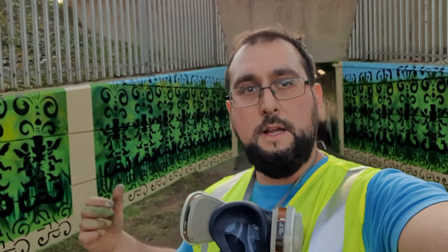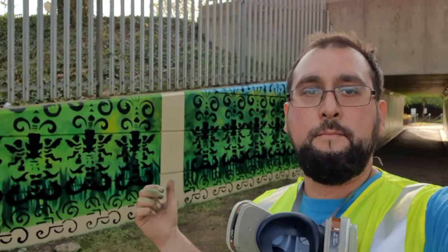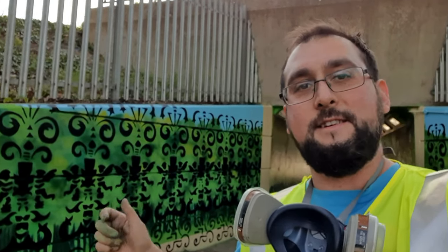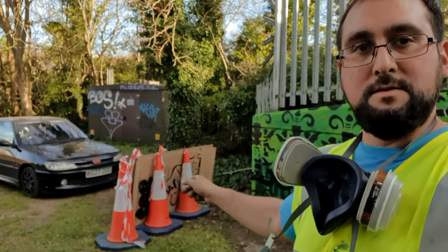So behind me you've got the other entrance to the underpass. It's the flank walls, and we've gone with some local heritage gates. So I've tried to create a gate effect using a stencil. I've got my stencils over here.